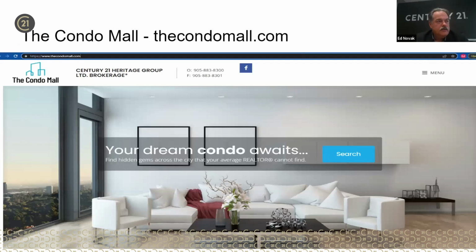The other product is Condomall. The Condomall website is owned by us, Century 21 Heritage, and this one is populated by a third party. It has the ability for you to search geographically, by year, by location, by type of product, by developer. It has a lot of options. So please do use this website if you're looking for a specific project.